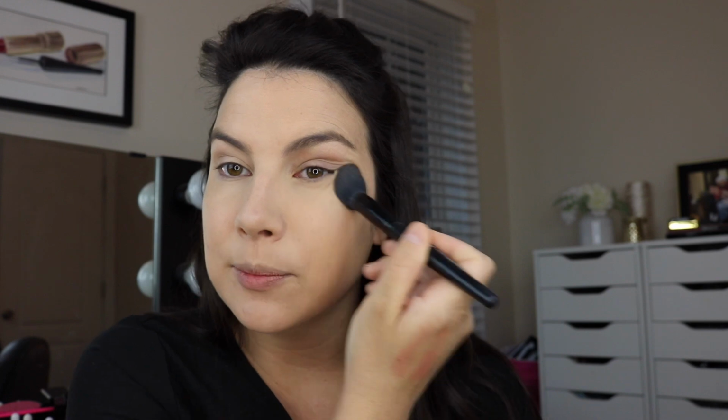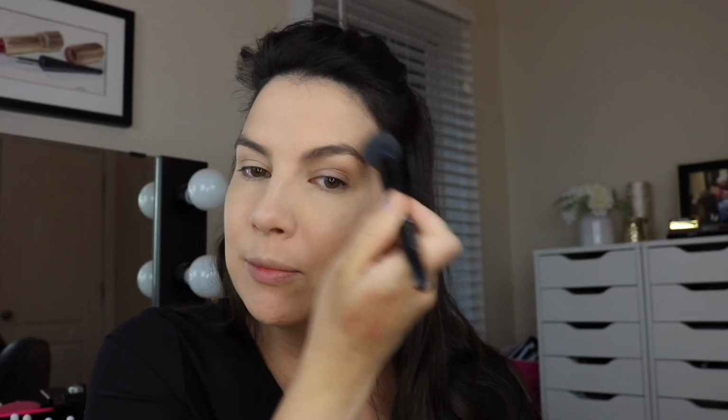Using my small tapered brush, and I'll just very lightly, with just a little product on the brush, set my under eye, and I'll set my T-zone as well. These products that I'm wearing don't need a ton of help in the setting department, but it really will help my all-day wear if I do this. And keep in mind, I got a lot of moisture going on underneath all this as well.